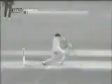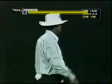In towards the left-hander, but the ball just did not swing back in. Oh, that's a terrific shot. Straight down the ground. That's right out of the coaching manual. First boundary for Tendulkar.